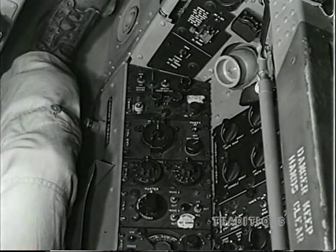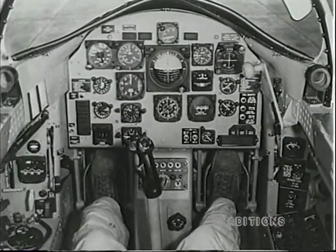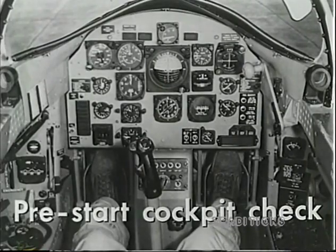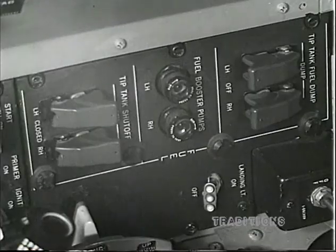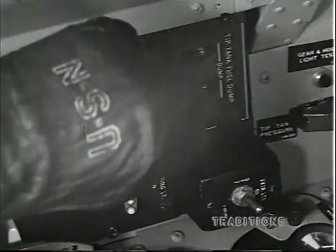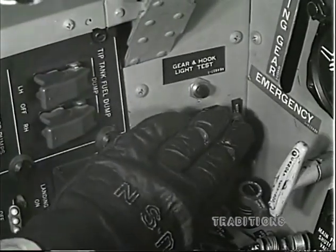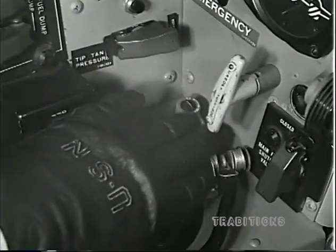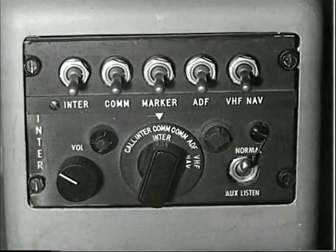The right panel and console contain electrical, navigational, air conditioning, and lighting system controls. The following items in the pre-start cockpit check are unique to the T2V, or of sufficient importance to warrant attention. The pre-start cockpit check moves from left to right around the cockpit. Tip tank shutoff switches open with red guards down. Tip tank dump switches off with red guards down. Tip tank depressurization switch normal with red guard down. Oxygen supply valve on. Main fuel shutoff switch open with red guard down.